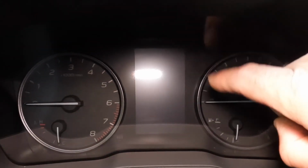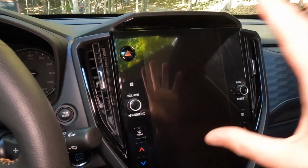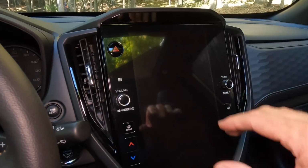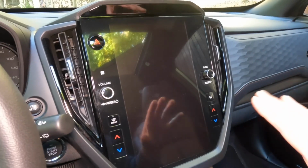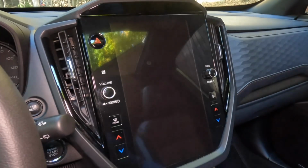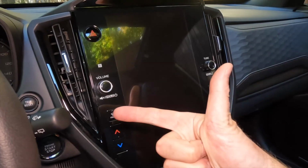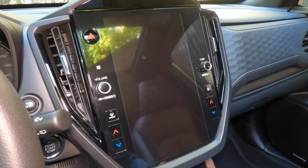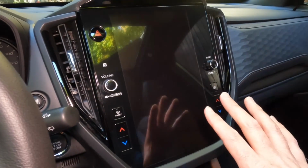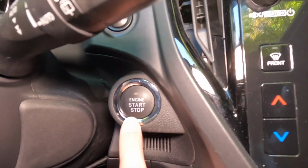You do get a 4.2-inch screen in the center to give you all the pertinent information. Next to that, however, is a portrait-mounted 11.6-inch center display, and that is also on the premium and higher trims. The base trim gets dual 7-inch screens right there, and this does come with wireless Apple CarPlay and wireless Android Auto. The dual 7-inch screens for the base trim has Apple CarPlay and Android Auto, but it's wired. Push button start is not this guy up here. Down low right here.